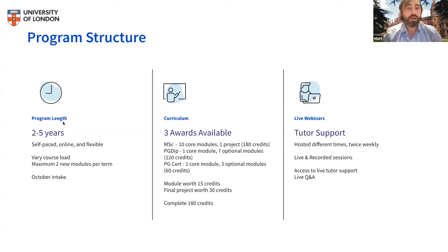So the program structure. I've covered a little bit of this previously, but as I say, the course can be studied in anywhere between 2 and 5 years. It's self-paced and flexible. What that means is that we give you about 12 to 15 hours of study a week, but how you do that 12 to 15 hours is completely flexible to you. We do break it into weekly installments, but whether you get ahead of the workload, do about 30 hours in 2 weeks and take a week off, we don't pace you. We give you a guideline, but it's for you to follow, which means you can fit it around your workload. We also don't have any live sessions, so they're recorded. And what that means is there's no time you need to be online, making the course completely flexible.